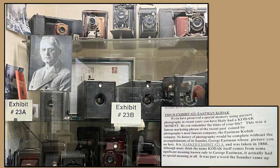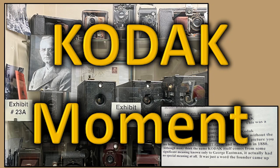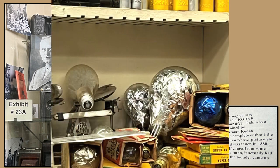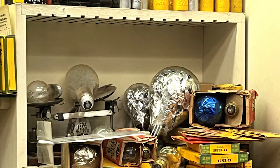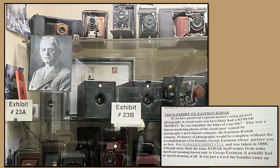If you have preserved a special memory using picture photography in recent years, you have likely had a Kodak moment. This was a famous marketing phrase of the recent past, coined by photography's most famous company, the Eastman Kodak Company. No history of photography would be complete without the accomplishments of its founder, George Eastman, whose picture you see here. The picture was taken in 1880.